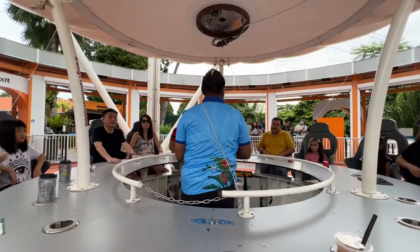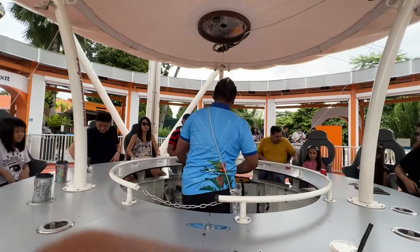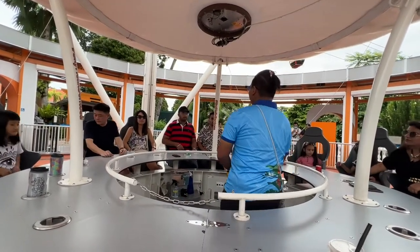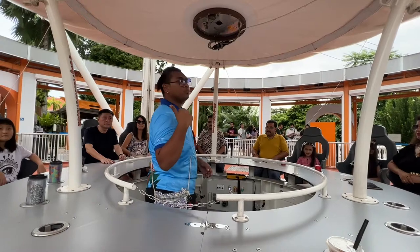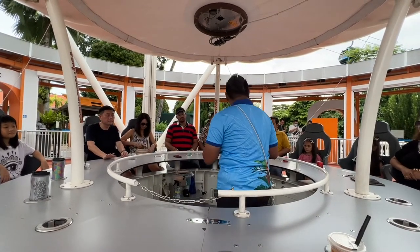So basically, I just need you guys to double check your seatbelt one more time. Give it a nice good pull. Make sure it does not come off, okay? For your bags and belongings, just make sure they stay with you guys. I know the shopping mall is very near, but please don't go shopping so soon. With all your belongings, just make sure you hold on tight to them.